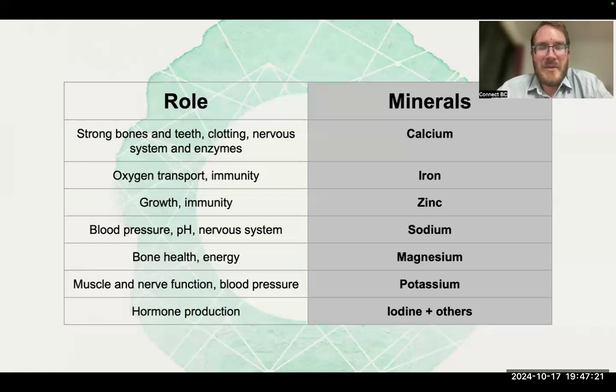So next we have some minerals, and like the vitamins, they have a wide range of functions as well. So most likely familiar with calcium in terms of helping us to have strong bones and teeth, but it also helps us to clot our blood when we've got a wound. It also plays a role in our nervous system and enzymes, and just generally in terms of helping to support action potential, where there's a flow of ions to cause a reaction in a cell. And so calcium's used for a lot of different things.